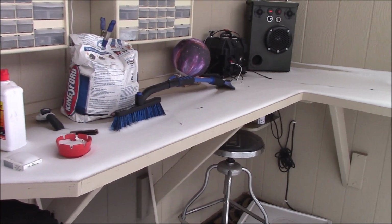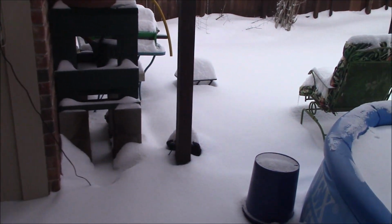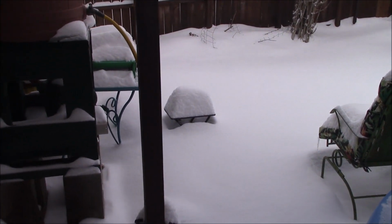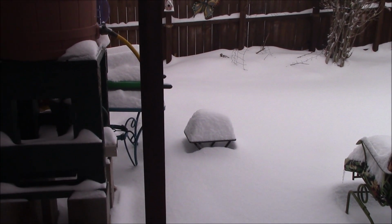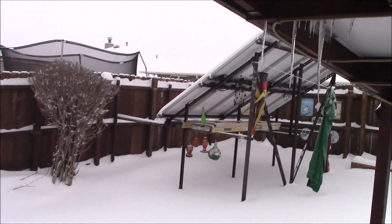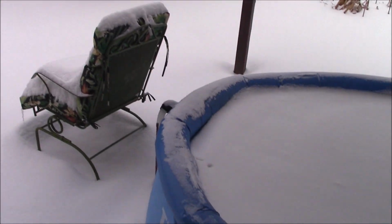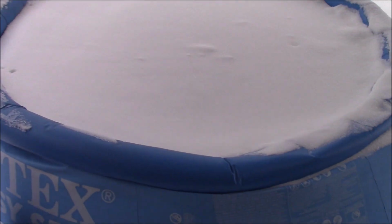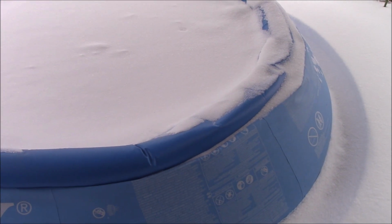All right, this is what the backyard and patio looks like. Let me show you something right over here. See that little stand right there? That's probably a good 14 inches of snow on that right there. See there? Dummy me never drained the blow-up adult-sized kiddie pool. That's frozen solid, by the way.